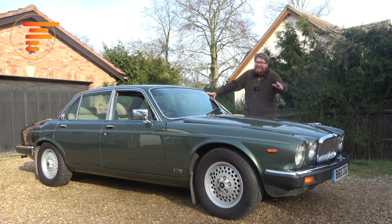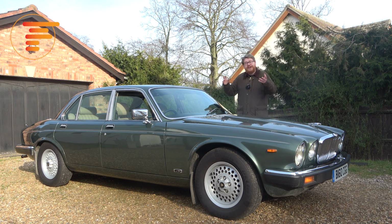So I'm not complaining. But let's have a little look round, because it's got some great little 80s quirks, this car, and some fun little features. So let me show you a little bit more of the car.